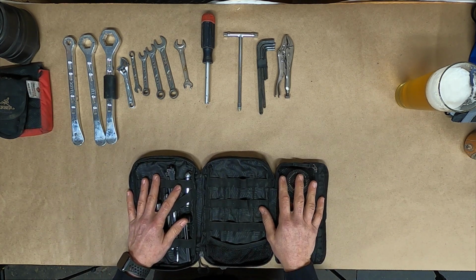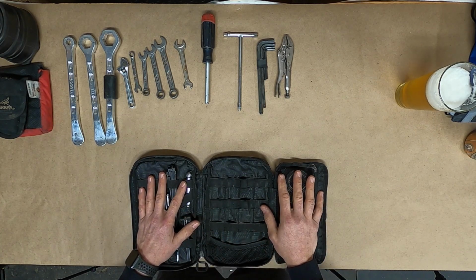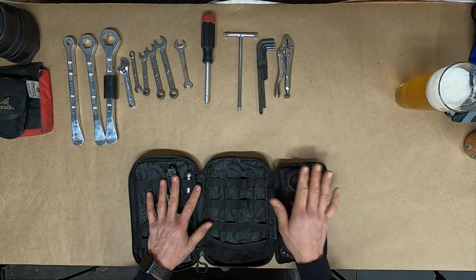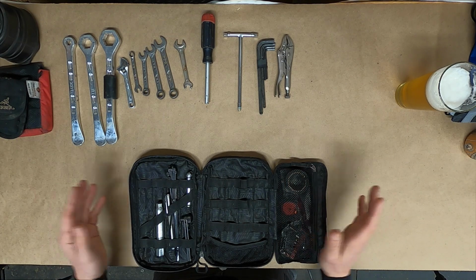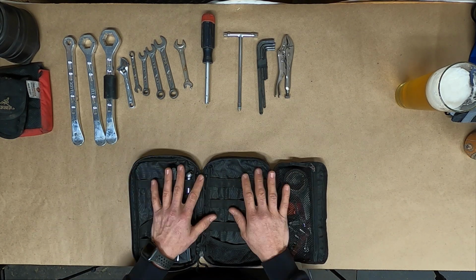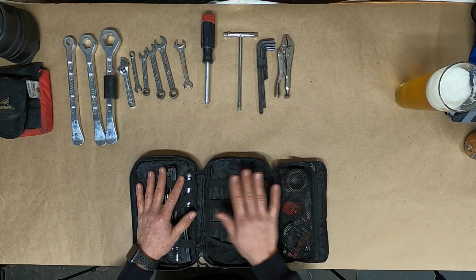I don't carry an array of tools to cover my bike and other people's bikes, although there has been times where luckily I have a toolkit and my riding buddy didn't, or he didn't have the tool that he needed, and luckily I had it. So we were able to get out of that spot or whatever the problem was. So I try to carry as minimal tools as possible, but at the same time, carry something that's going to be common, not only on your bike, but maybe your riding buddy's bike.